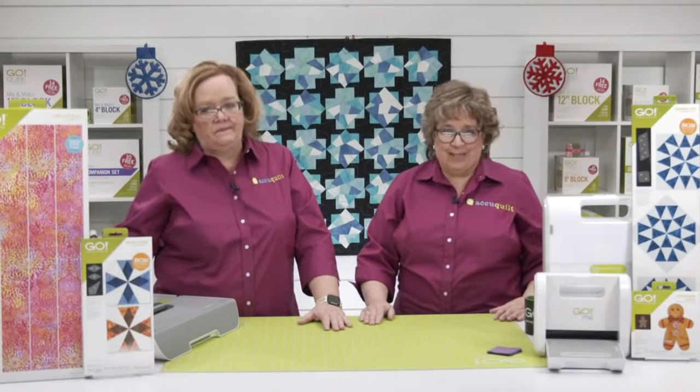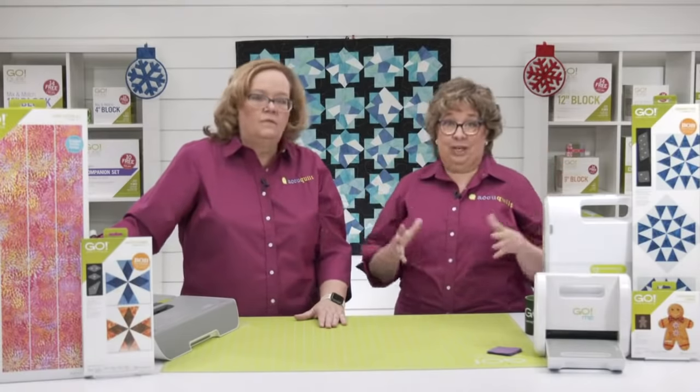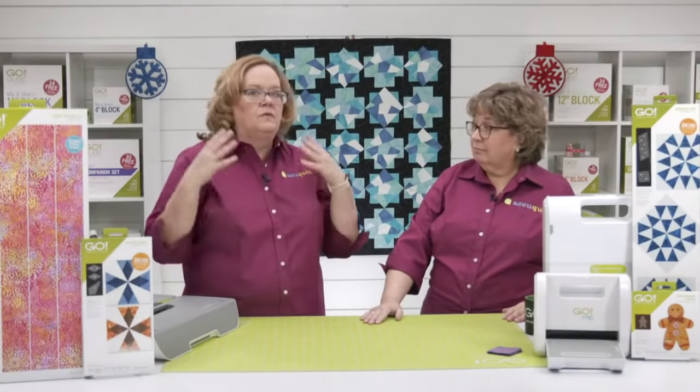And we have other reasons for UFOs. Whatever the reason might be, the key is to find a way to finish that project because let's face it, finishing things feels great. It also opens up our creativity and our little quilting brains, and then we can start fun new projects, right? Sometimes we're so overwhelmed with our UFOs that we're not ready to start new projects. And let's face it, we always want an excuse to buy fabric.